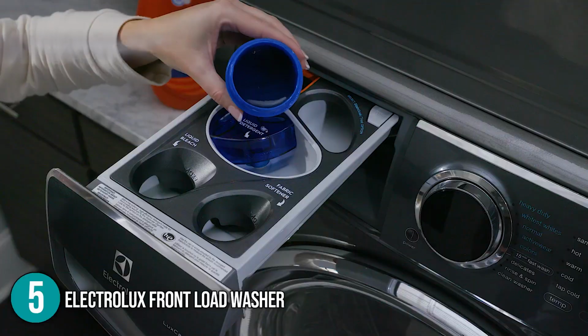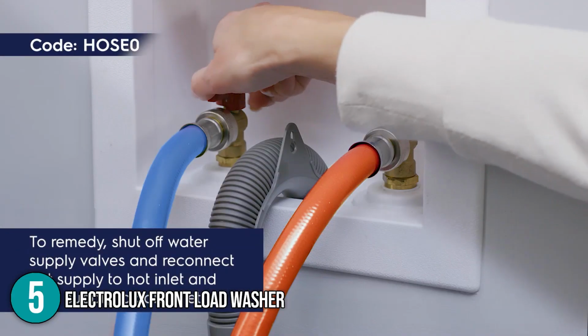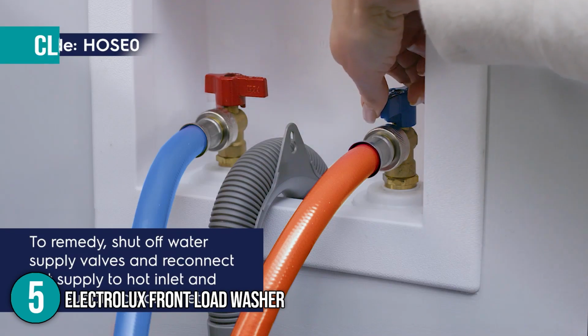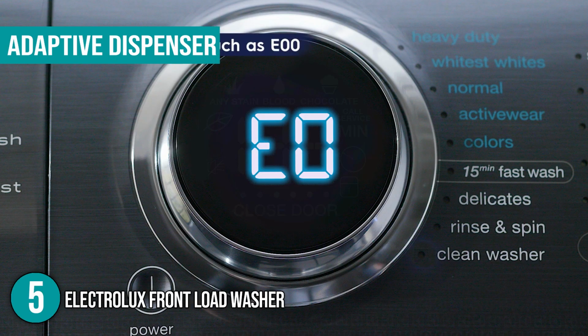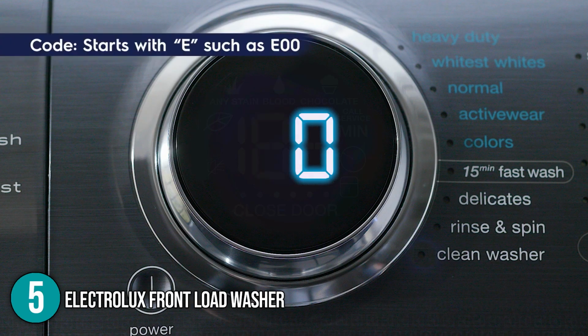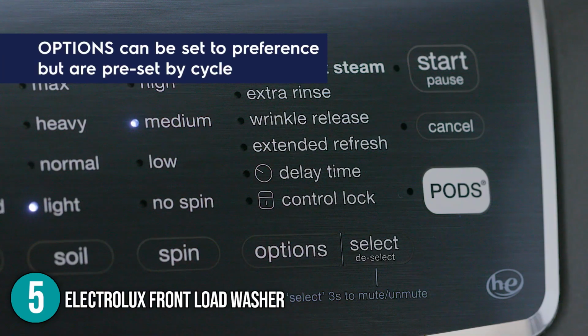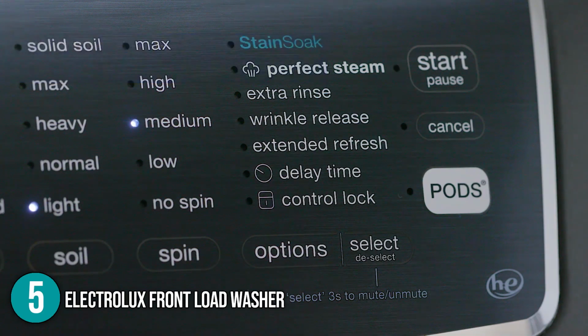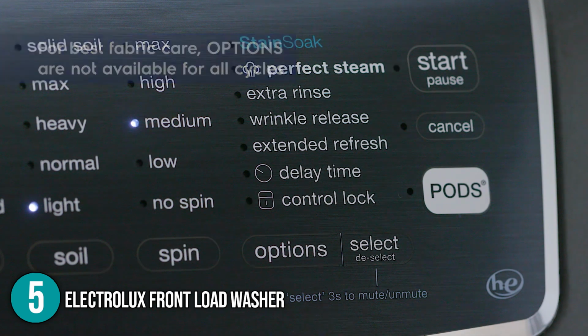This washing machine is also the first of its class to include a detergent pod dispenser. Some washers have issues with pre-packaged pod detergents because they can clog or fail to release the detergent properly. However, this washer's adaptive dispenser premixes the detergent with water in the dispenser before releasing it to ensure optimal dispensing. Lastly, our team found the controls on this Electrolux very easy to use and adjust, so we are sure that you will be operating this machine within mere minutes.